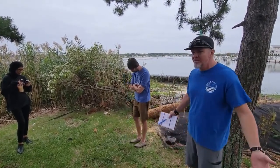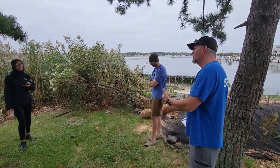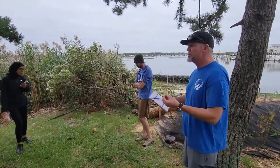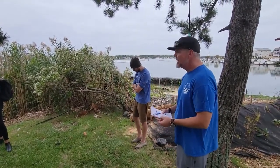Shark River Inlet's beautiful. A lot's been happening here. I think what we're going to learn today is you really have to think about a smart, balanced restoration approach, because there are different ecosystems and all of them have connections.